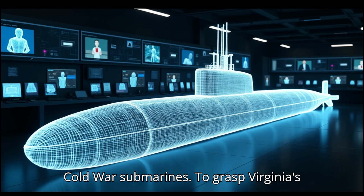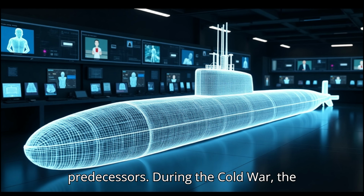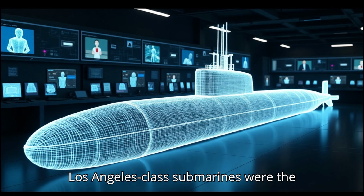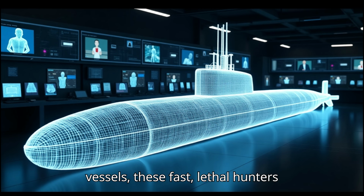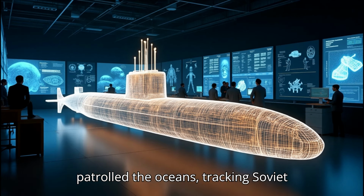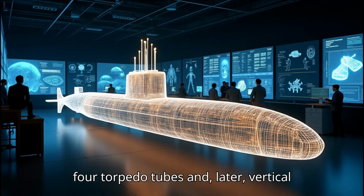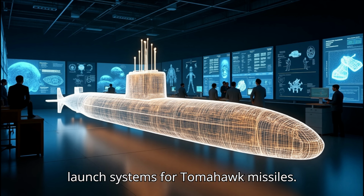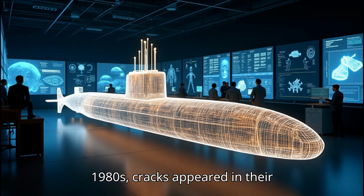To grasp the Virginia's brilliance, we must first revisit its predecessors. During the Cold War, the Los Angeles-class submarines were the U.S. Navy's workhorses. With 62 vessels, these fast, lethal hunters patrolled the oceans, tracking Soviet submarines and surface ships. Armed with 4 torpedo tubes and, later, vertical launch systems for Tomahawk missiles, they were formidable, but by the late 1980s, cracks appeared in their dominance.